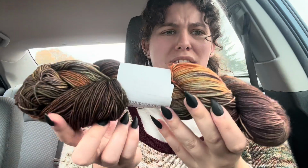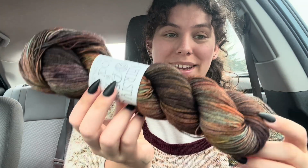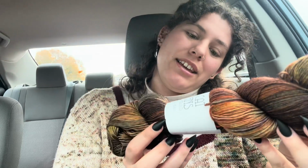Let's see. I got Shirsty Cat. I got the All the Stars Were Falling, which I think is her Rhinebeck colorway for this year as well. All of the Rhinebeck colorways from all these dyers, the ones that they made specifically for this year, are so beautiful. I had a hard time walking away from some of them, but I knew I needed to chill out a bit today. But this one is, again, just gorgeous, gorgeous colors. And I got this on the BFL sock base, so 75-25 with BFL instead of merino. That might be all of the yarn that I got. That is all of the yarn that I got.